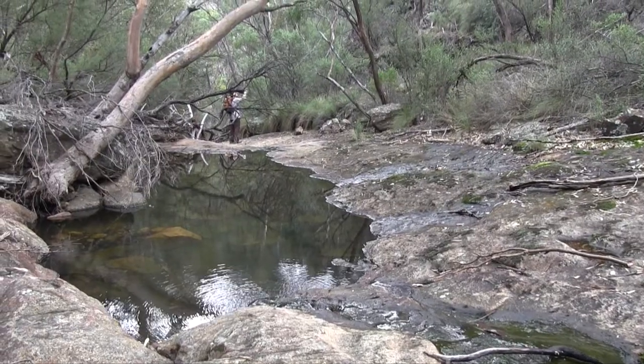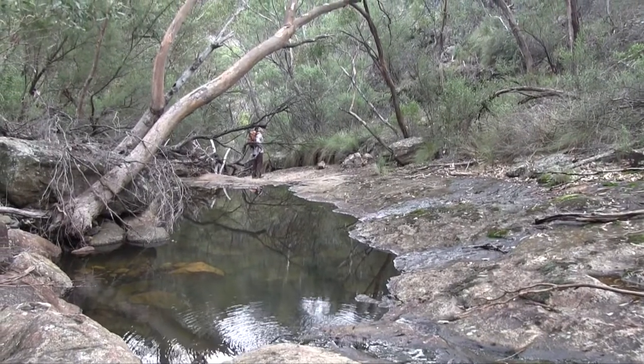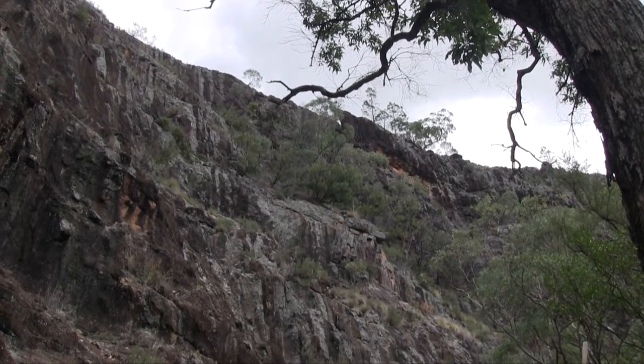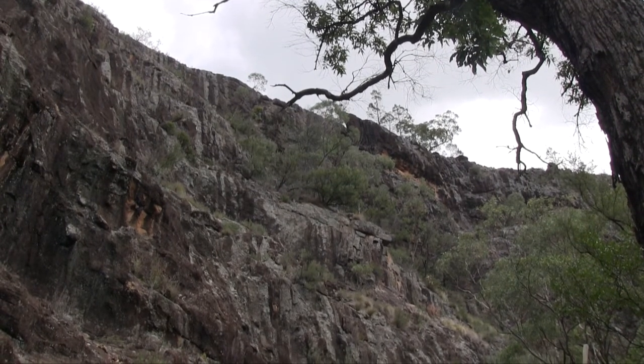We're into the creek now and we're heading back down the gorge. We were just up there probably about three quarters of an hour ago. That's where we had morning tea.